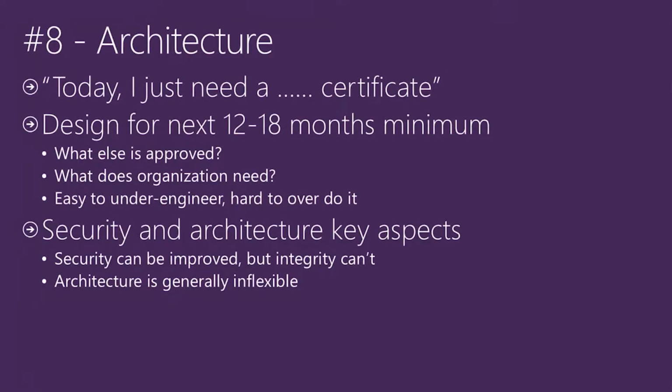Fortunately, a subset of the customers I work with are actually willing to have that conversation in the beginning. And the PKIs that we deployed 12 years ago, I'm still working with them, it's still the same one. Now, it's been upgraded from the operating system standpoint, but it's the same architecture. The keys have been renewed, but it's the same deployment.